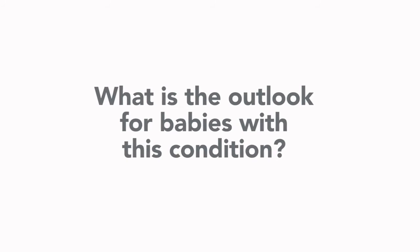The outlook for babies with gastroschisis is excellent. The vast majority of the babies survive to discharge, and the great thing about gastroschisis is that's typically the only abnormality that these children have. So once you get the gastroschisis closed and you get the babies healed up from surgery and you get them discharged, they grow and develop normally, and they generally do not have any long-term difficulties or associated problems.